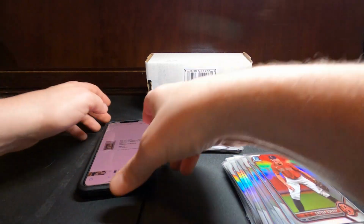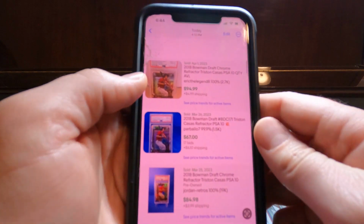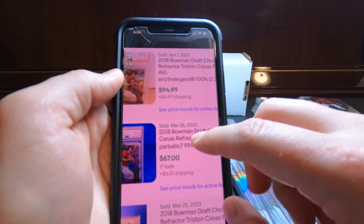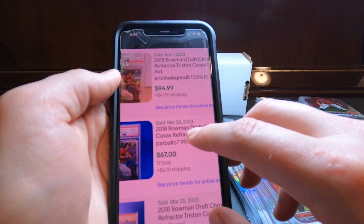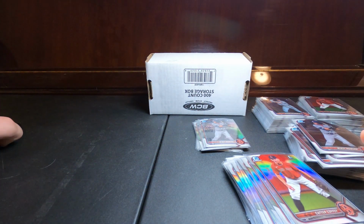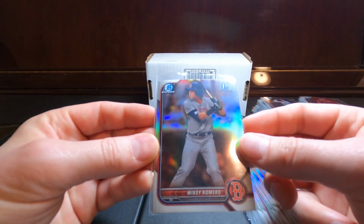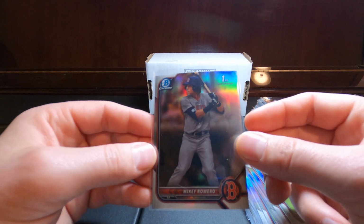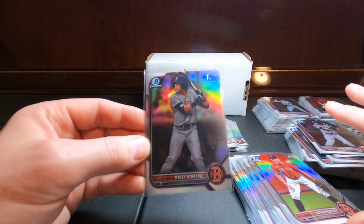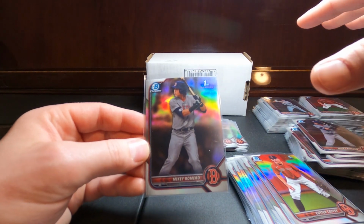But you throw in all the refractors, and let's take a look at what some of these refractors go for, guys. I mean, we're talking $100 here. This is what the most recent one just sold for on April 1st, right there. It says $95 plus $5 in shipping. That's what one of these refractors right here just sold for. So you're telling me that if I get this graded right now and it comes back in a PSA 10, just one of these, it pays for the entire lot potentially. Just one. That is crazy to think about when you're thinking of this value.